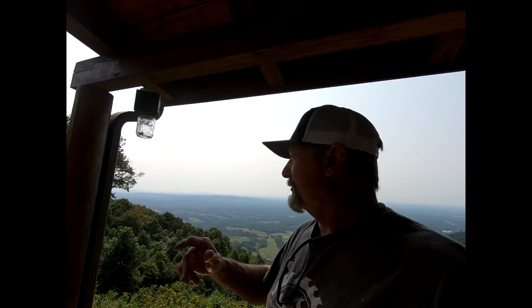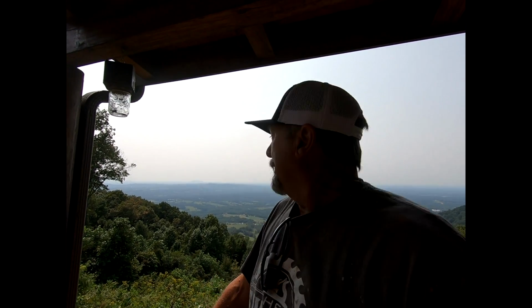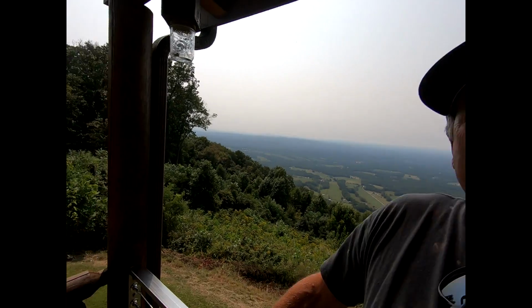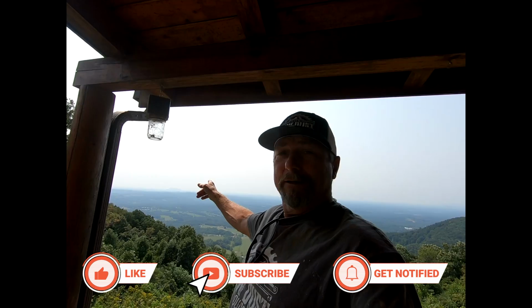Cool deal. Working on another cabin just off the Blue Ridge Parkway in Southwest Virginia. Actually, this is looking out over North Carolina. Beautiful view here on the ridge. And if you can kind of see through the haze, that mountain with that little hump on it is Pilot Mountain. And if you're familiar with the Andy Griffith Show, that would be Mount Pilot. That's right. Andy Griffith's hometown, Mayberry, or Mount Airy, is just right over there.